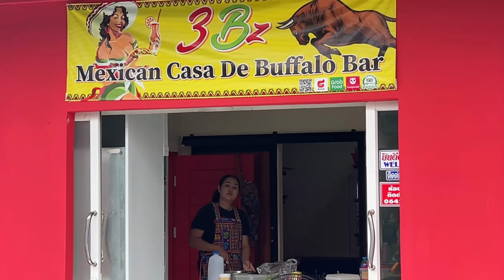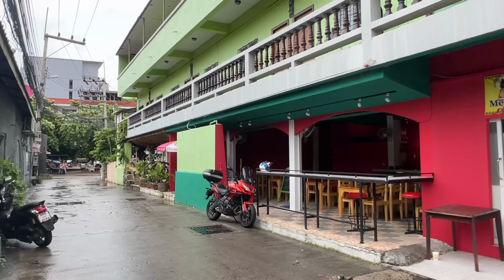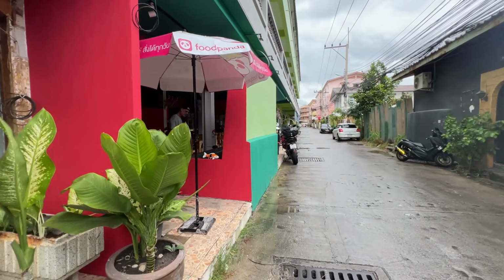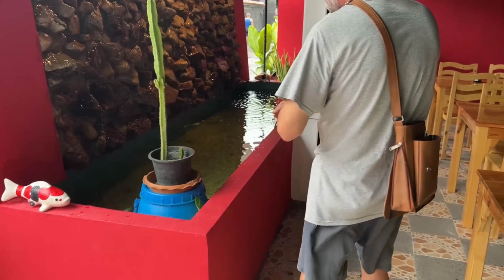I thought, oh, well, maybe the Buffalo Bar has branched out and made a Mexican restaurant. But then I see at the top, it says 3Bs. And that's my buddy Mickey. We were there, I don't know, a year or so ago, right up the street here on Bangkok 3. And that's closed, and this is the new one. This is now reopened, or this is open. The other one's closed. However you want to say it.